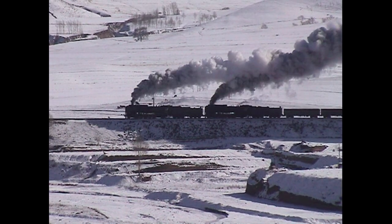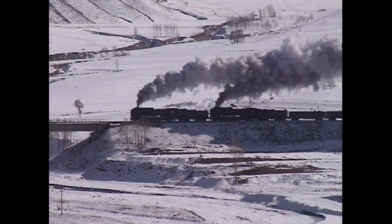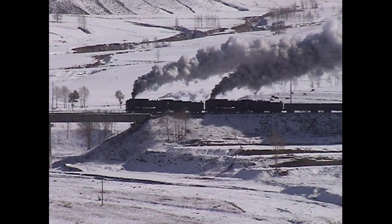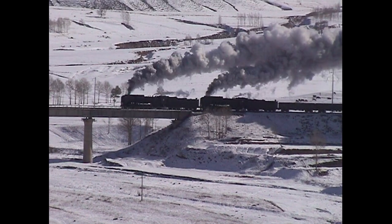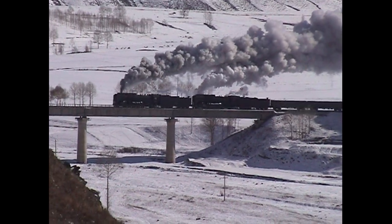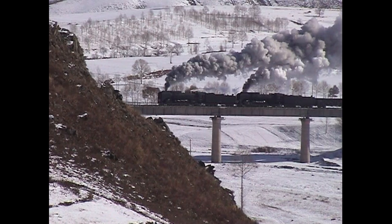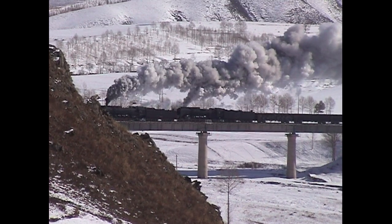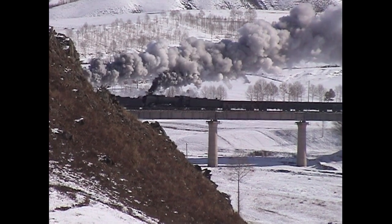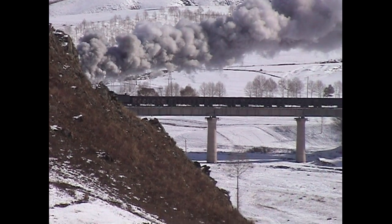Just to enable you to see the two locos. All these freight trains are double-headed. A passenger train is only a single locomotive, but of course freight trains are very, very much heavier. Right, it'll disappear from view and it'll emerge from the tunnel.